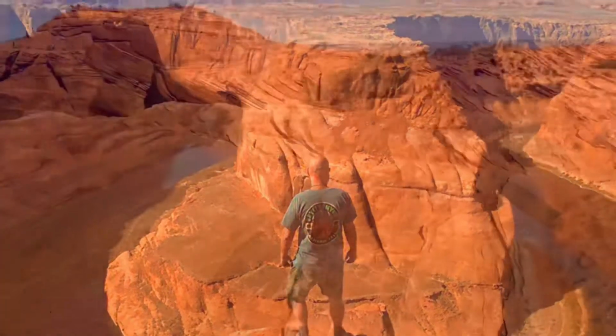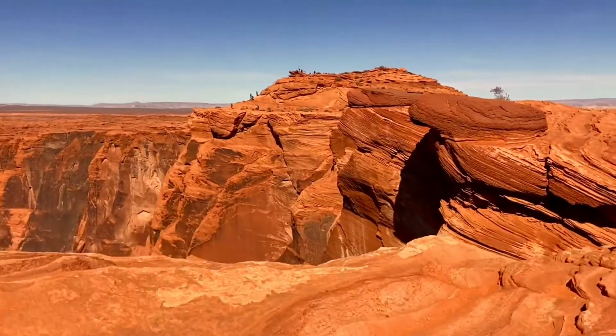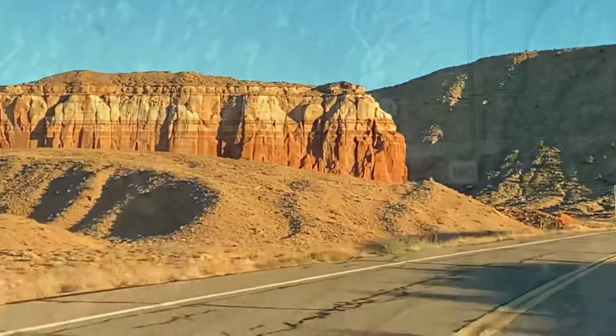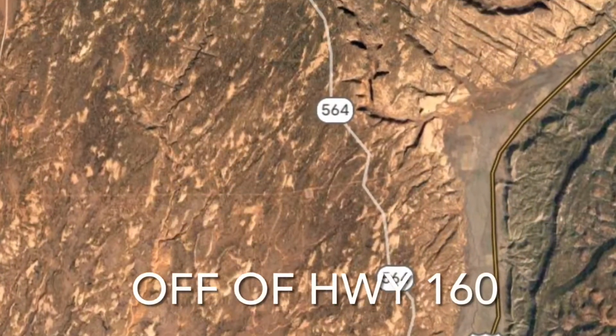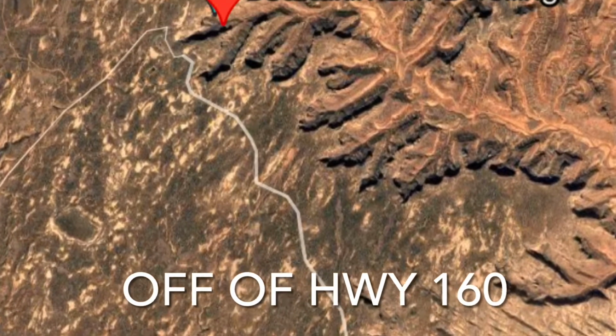So unfortunately, there wasn't a lot to do here. Just stare at the Horseshoe Bend for about 15 minutes. So we went ahead and moved on to our next stop, which was the Navajo National Monument. Now the Navajo National Monument is located about 20 minutes north of Highway 160, just an hour and a half drive away from Page and a 45-minute drive from Monument Valley.